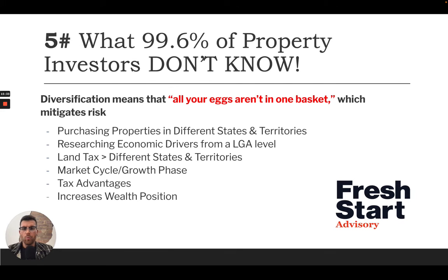Number 5, what 99.6% of property investors don't know. Why I say 99.6 is because 0.4% of Australian investors own 3 or more investment properties. So if you want to be in the top 0.4%, implement these tactics and you will outweigh the odds.